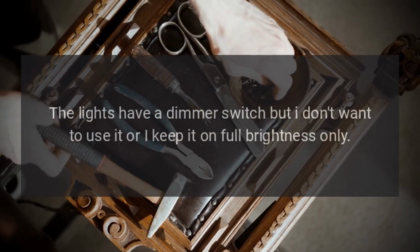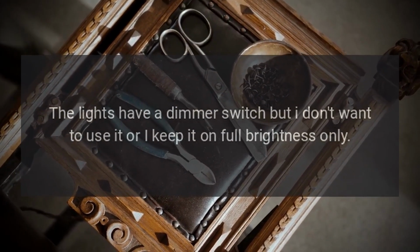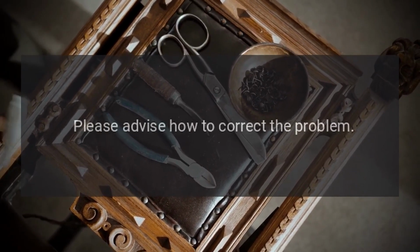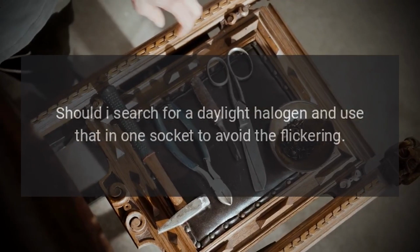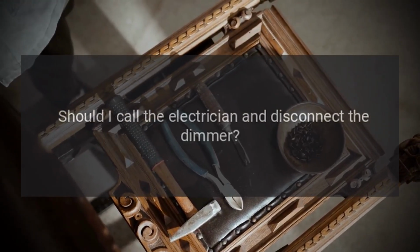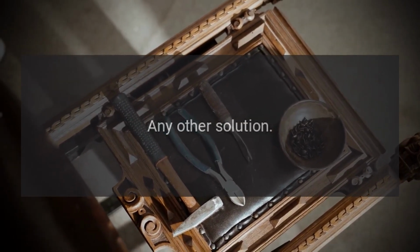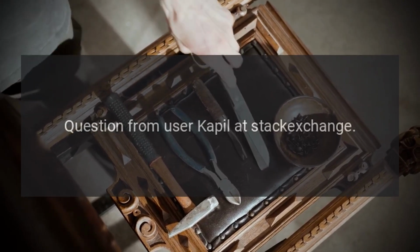The lights have a dimmer switch, but I don't want to use it, or I keep it on full brightness only. The LEDs are non-dimmable. Please advise how to correct the problem. Should I search for a daylight halogen and use that in one socket to avoid the flickering? Should I call the electrician and disconnect the dimmer? Any other solution? Question from user Koppel at Stack Exchange.